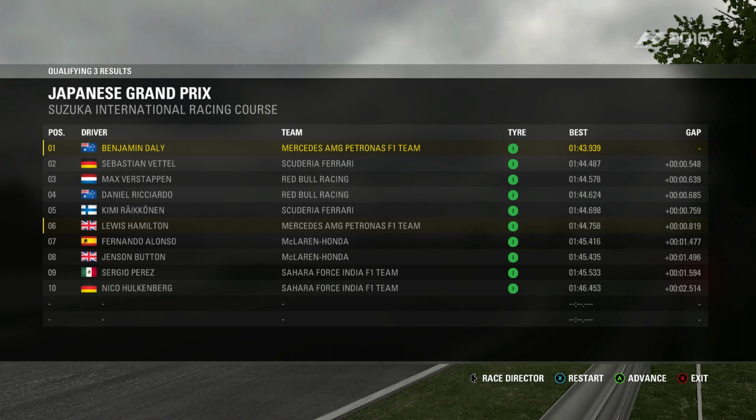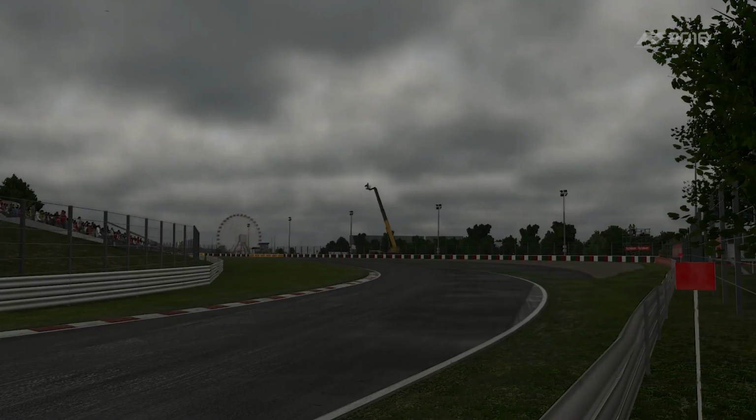There's a weird thing that happens with the track when it gets too dry for inters, but it's not quite dry enough for dries. It just means that no one improved, and that's what happened in that session. So we set our time at the perfect time. It's pole position for the Japanese Grand Prix, 5/10 ahead of Sebastian Vettel. Lewis Hamilton down in P6. So it looks quite good for our championship standings. It's time for the race.